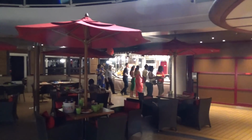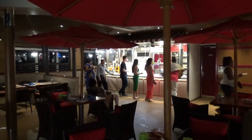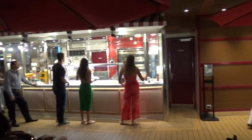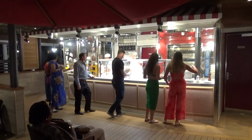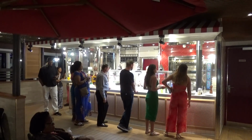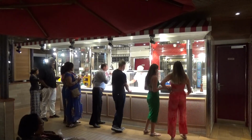Now over here with the big long line, that is the pizza place that's open 24 hours a day during all hours of your cruise. And also, especially later in the night to the drunk hours, there's probably going to be a line for the pizza. But it is honestly, I've done a lot of cruising, I've been on multiple major lines, and I think the Carnival pizza is one of the better pizzas that you can get at sea.